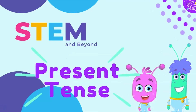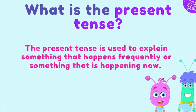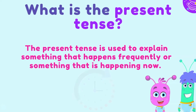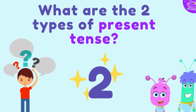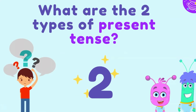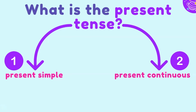Present tense. What is the present tense? The present tense is used to explain something that happens frequently or something that is happening now. What are the two types of present tense? Our first type is the present simple. Our second type is the present continuous.